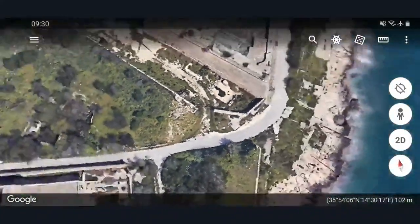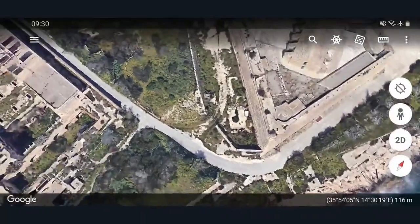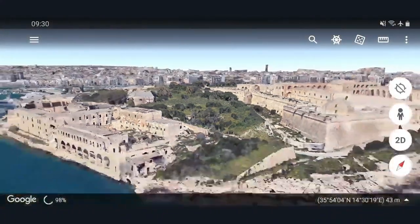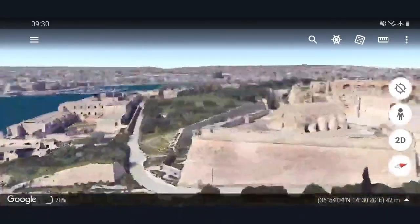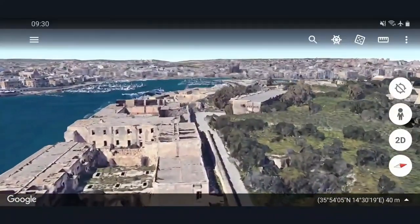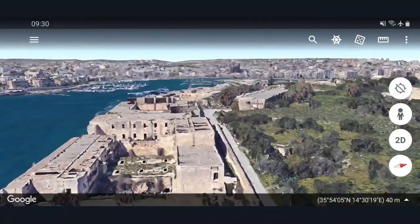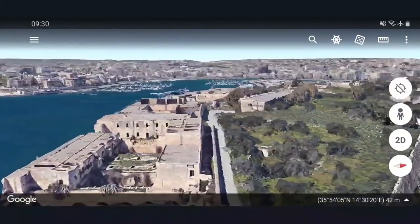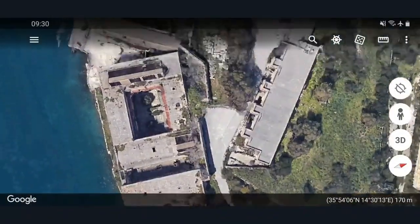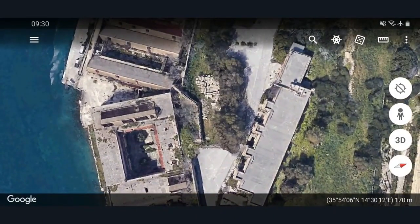But I'm going to show you a couple of buildings. I'm going to show you inside them. I've got some clips of when I was inside them. So you've got the hospital and you've got a prison here, like I mentioned earlier that I found. This is a hospital on the left. And in this hospital you can actually access the prison via tunnels, which I'm going to show you now.